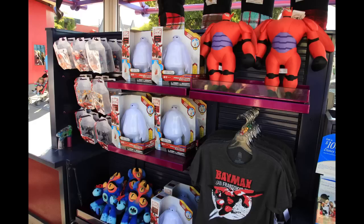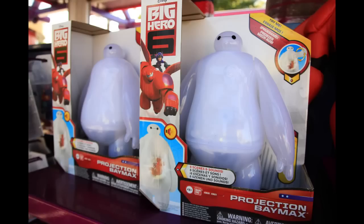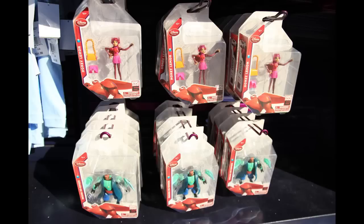And now we're coming here to this new stand that they have set up between the Marketplace and West Side. This is for Big Hero 6. And this is exclusively Big Hero 6 merchandise. They have some of these plushes for Baymax, as well as some more action figure type figures for Baymax. Around the corner, there's some more action figures, kind of miniature action figures.